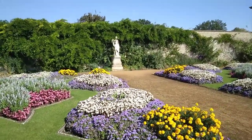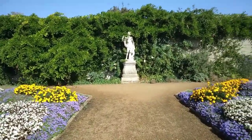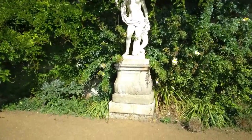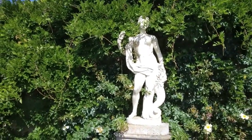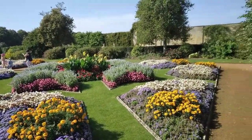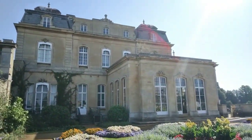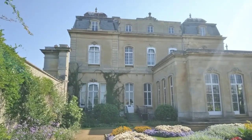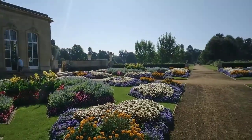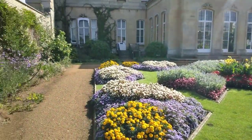Let's go and see what this statue is. He's holding a cornucopia overflowing with fruit and flowers. It's quite Parisian looking. A lot of the houses in Paris look a bit like that. Just beautiful grounds. Goodness, the gardening here would be a true delight if you were a gardener.